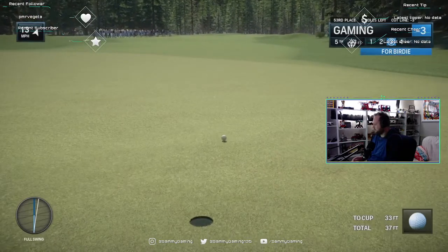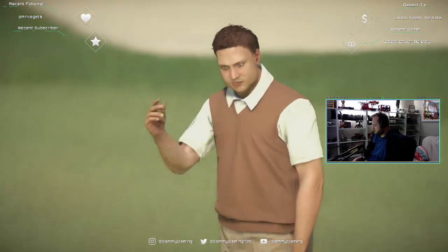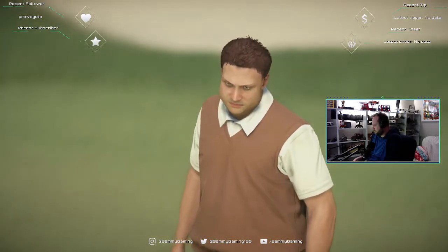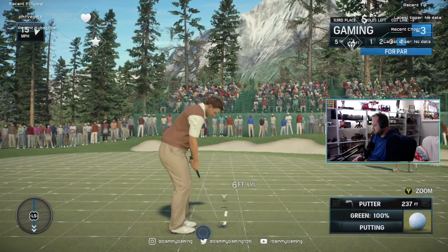Oh my gosh, that hurts. So a long putt there and just didn't read it quite right. So a tester from 4 feet.